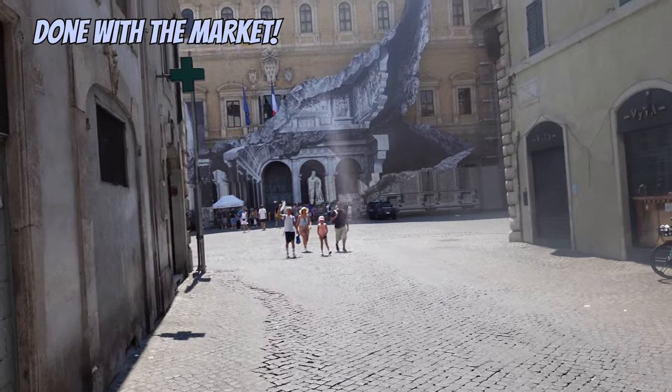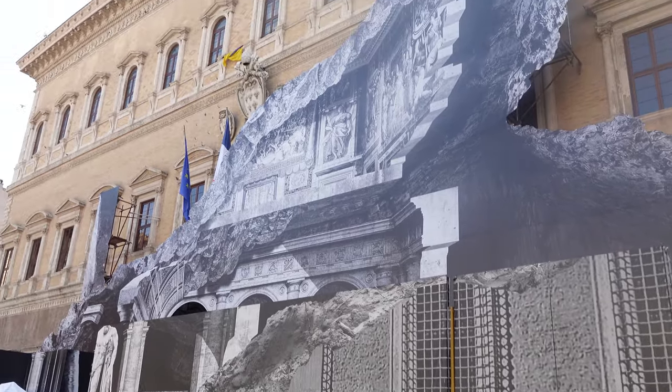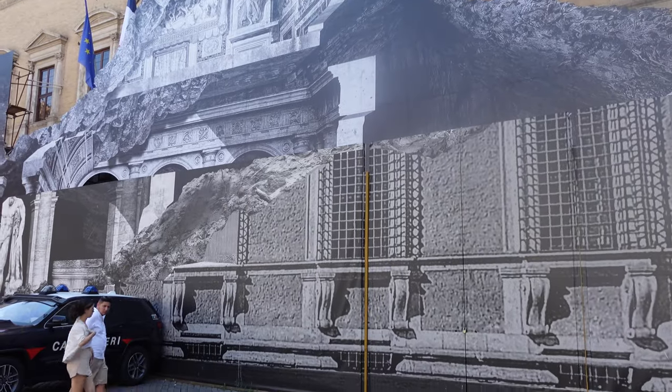Embassy in Rome. Okay. This is actually the French embassy here in Rome. And this is just there because they're doing some work there.